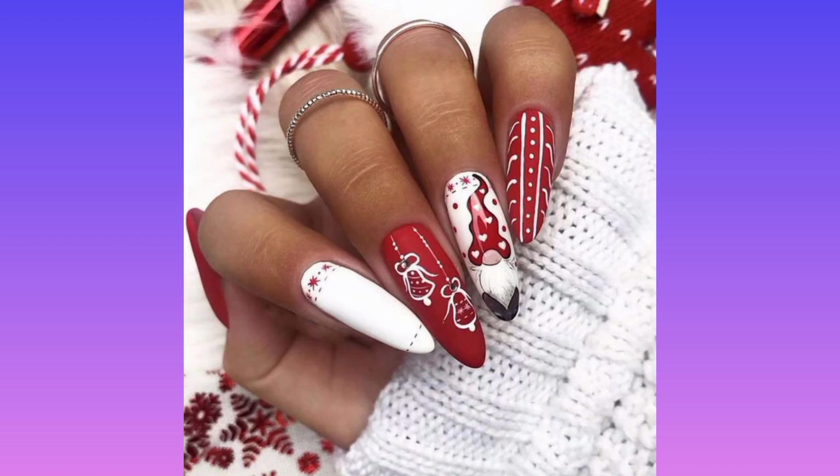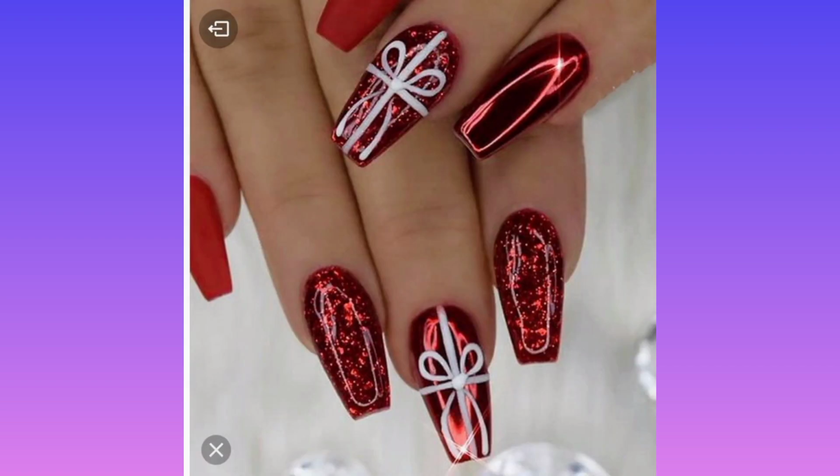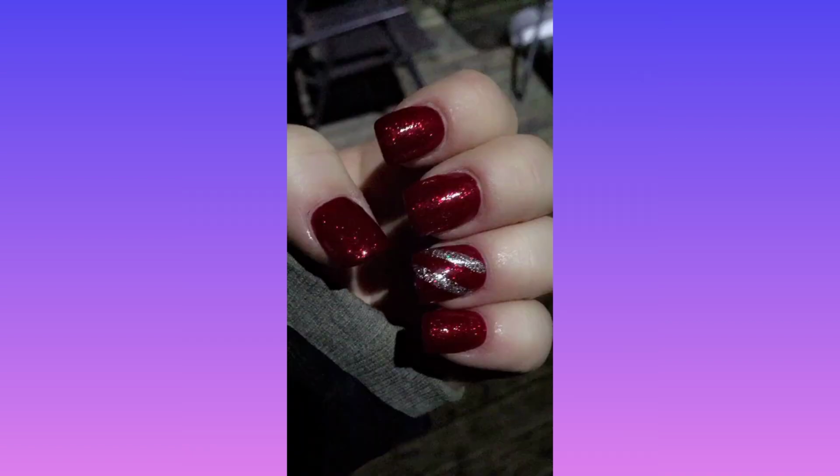The roundup includes a section of Christmas nail designs that are easy to do at home as a simple DIY, but also some advanced designs with nail art that are easier to replace in a nail salon. Save your favorite and give your nails that extra festive sparkle they need this Christmas.